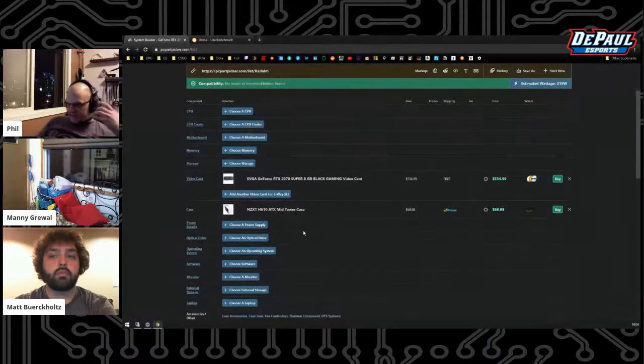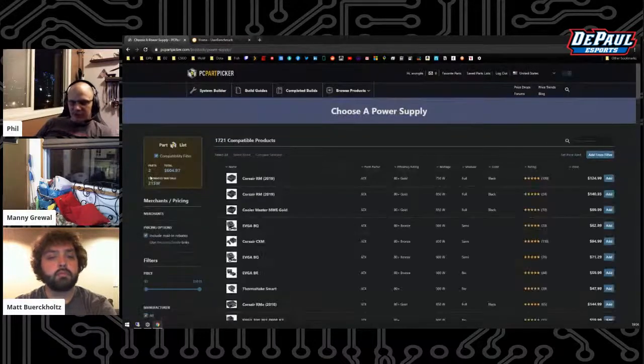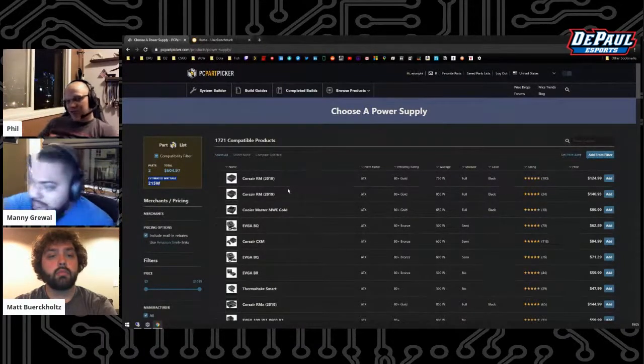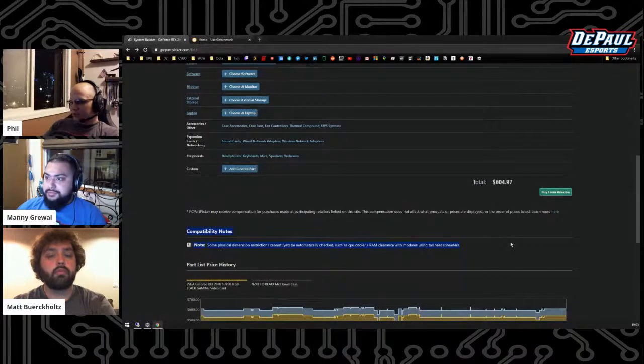The great thing about this is, like I said, it's doing calculations for you. When you go to pick out a power supply, it'll tell you in the top left here what the estimated wattage is of all the parts you selected so far. It also knows the measurements of the CPU cooler you're putting on compared to the RAM sitting next to it. If the CPU cooler is too big, it'll give you a compatibility warning down here saying your RAM might not fit with the CPU cooler, or the case you selected won't fit that CPU cooler.